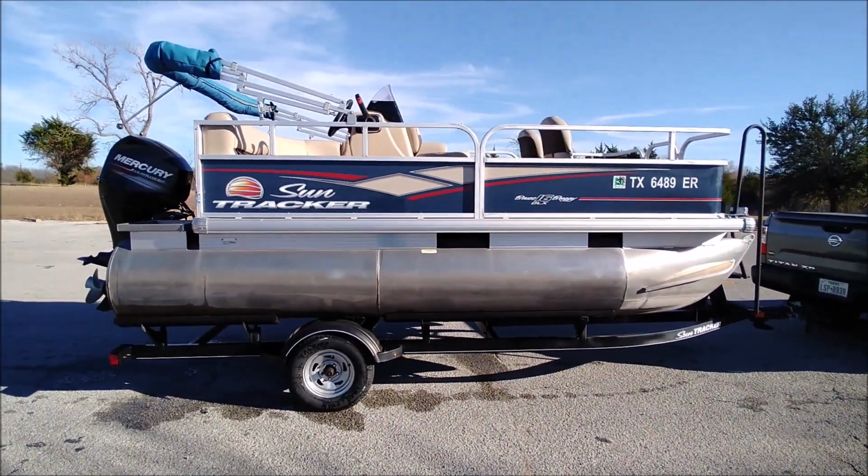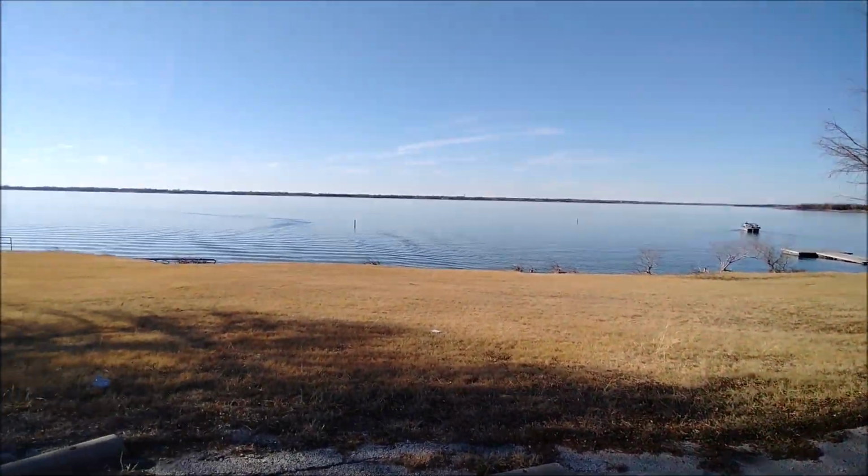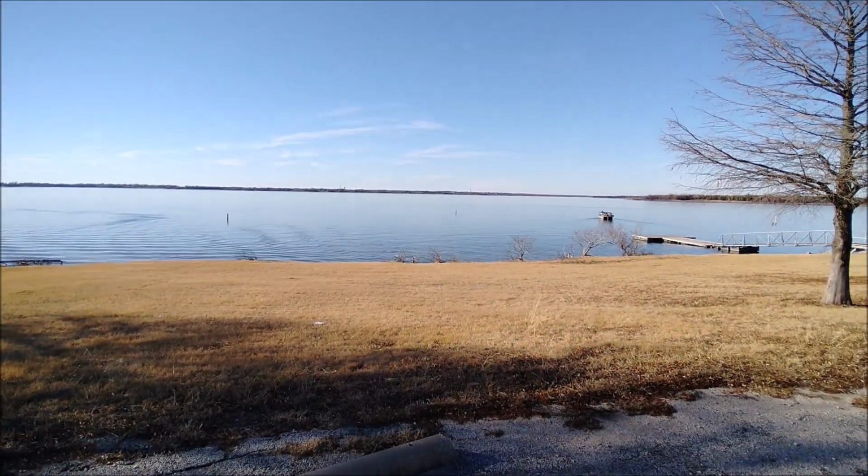Anyhow, that ought to take care of it. Once again, I'll spin around here. This is just one insanely pretty day. I thought it'd be worth another look. There you go. January in Texas.